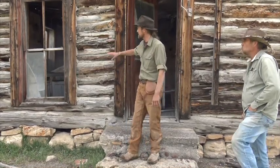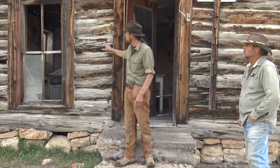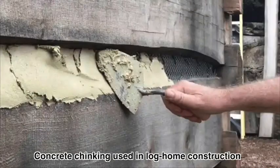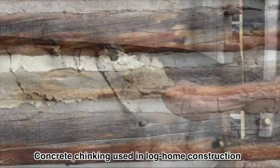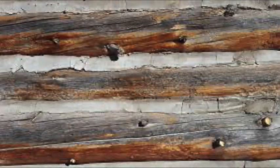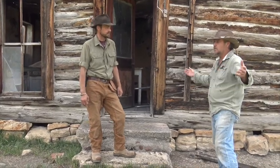But what's fascinating about this is that they knocked out, probably in the 30s, 40s, 50s, the old mud chinking and they put in concrete chinking, which is the kind of thing that you get in a lot of these Western homesteads, especially around the turn of the century, because they have access to modern tools and modern equipment. And why not use concrete? Always upgrading, always getting a little better, a little bigger, a little more.